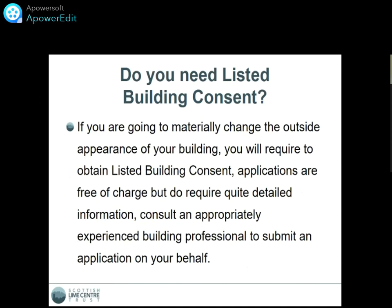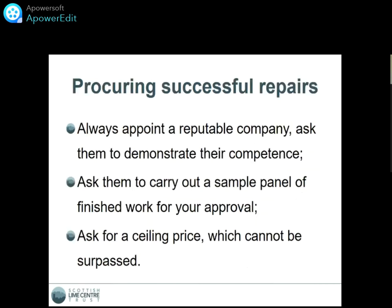So just to recap, are you going to need listed building consent? That's only if you're going to materially change the outside appearance of your building. Applications are free of charge, but they do require quite detailed information. So consult an appropriately experienced building professional to submit an application on your behalf.